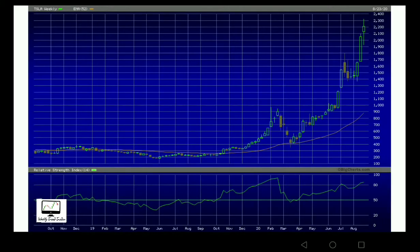Welcome to the weekly trend trader, how to do momentum trading. What we're going to do, we're going to consider 5 stocks that have been absolutely explosive, that have been moving with tremendous momentum.